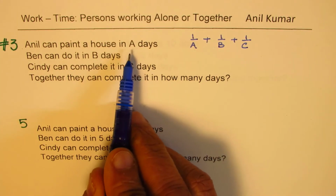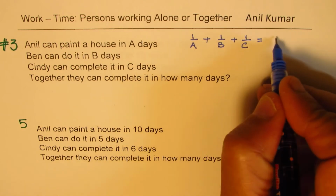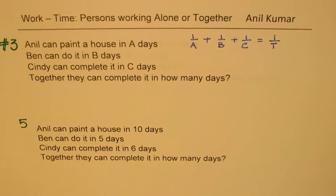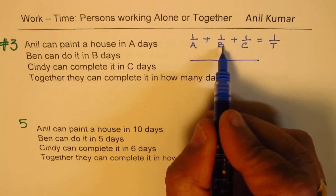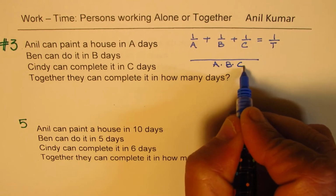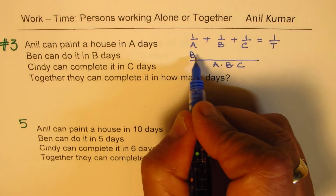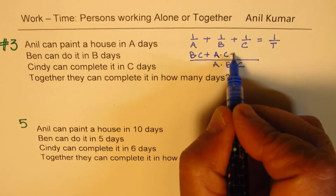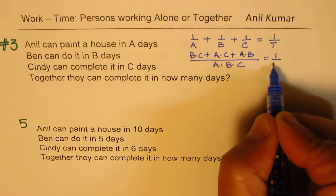So let us say Anil can do it in A days, so 1 over A is the rate. Total in 1 day, they will do 1 over T of the job, correct? Now, if you want to work with fractions, you take common denominator, which is going to be A times B times C. To get ABC, we have to multiply this with B and C, so we get BC here. Plus here will be A and C. And here will be A and B, which is 1 over T.